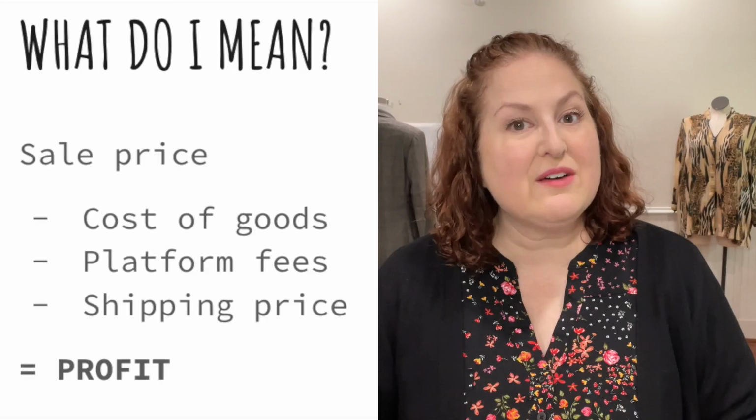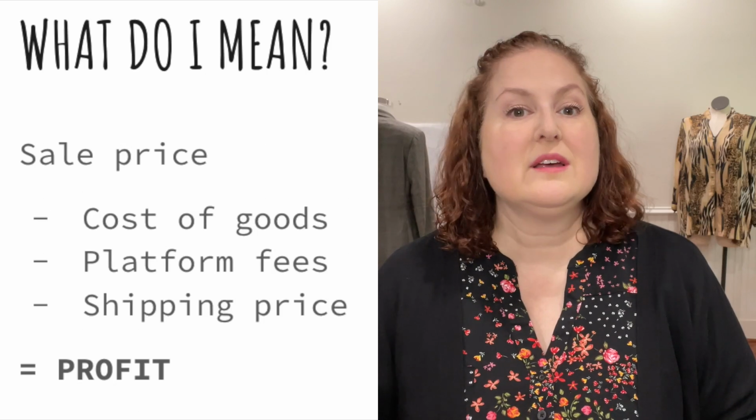So profit is after you take out the cost of goods, any shipping fees, any marketplace fees, promotional fees, all of that. So it's what I consider truly my profit, what goes in my pocket at the end of the day. Now, that said, I've already spent the money on these items. My cost of goods might have been spent a year ago.